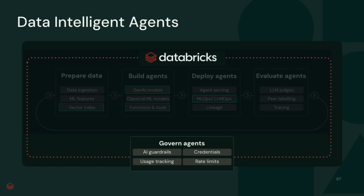And then lastly, governing. When I think about what's necessary for being successful in GenAI, I actually think it's just 2 things. It's control, which is governance and monitoring, and it's accuracy, which is evaluation. And so having the ability to control this system, and not just, hey, who has access to my agent, but let's govern this agent as a principle itself, right?